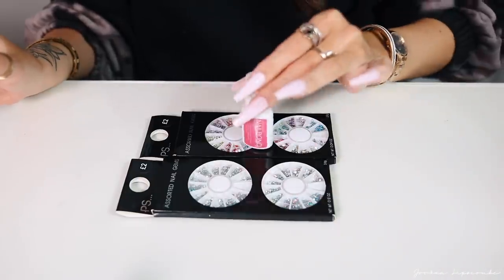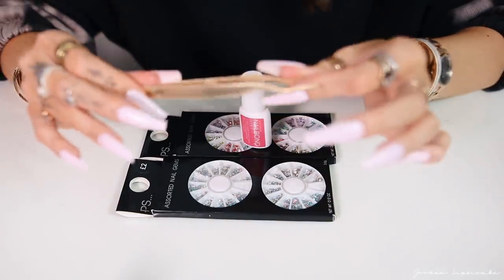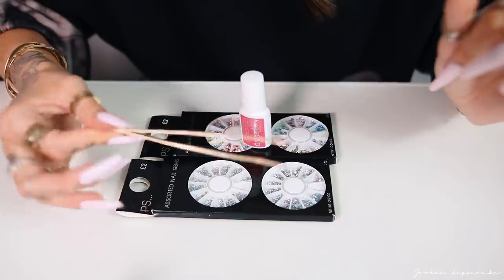Nail glue, she needs to come back. She needs to make another little appearance. And a little tool. You can use tweezers. These are just eyelash applicators.